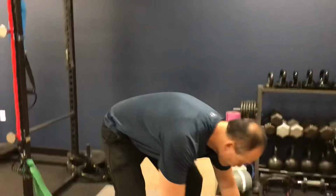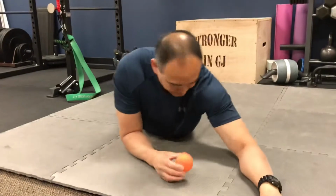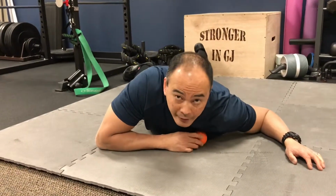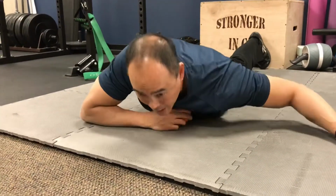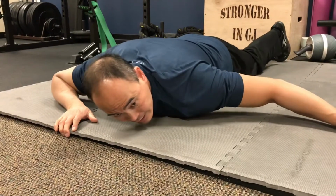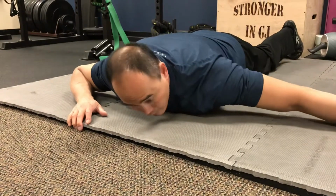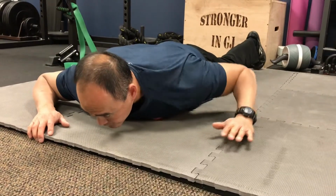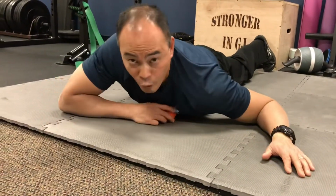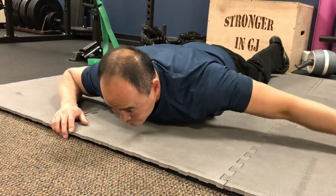You could do this on the floor if you want. I'll just do this so you can kind of see. You're getting that right in there, and you just search around for those tender spots on the floor, like this. And there you go, there's a tender spot for me. Then I can take my arm into a little bit of extension, up, down, like this, and roll that tissue out by taking my arm through ranges of motion.